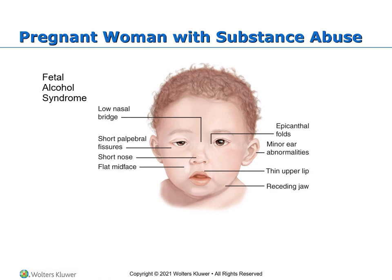Often, it goes undiagnosed because she does not seek prenatal care until late in pregnancy or when labor begins, if at all. She may receive negative feedback from her healthcare provider and society. The healthcare provider may condemn them for endangering the life of the fetus and may even withhold support. Treatment programs do not always address issues that affect pregnant women, such as concurrent care and child care for other children.